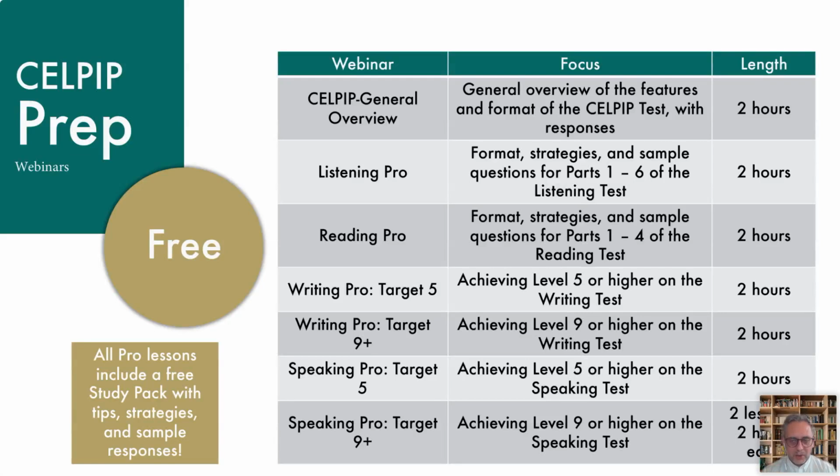So Listening and Reading Pro, for instance, would go through each part of the listening and reading tests and provide strategies for approaching these different types of questions. Writing Pro and Speaking Pro are divided into Target 5 sessions. Target 5 is that level that we saw earlier in the slide deck, CLB concordance and CELPIP level concordance. And Target 9+ sessions are obviously the ones that give you an opportunity to practice to get to level 9+. This is all because some test takers are looking for a level 5, and many others are hoping to get at least a 9.